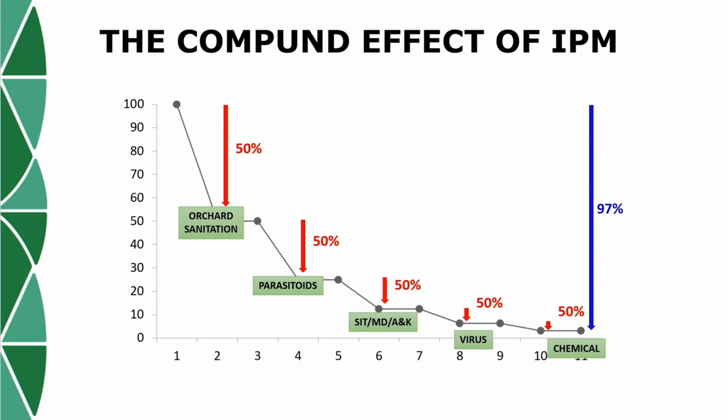Then incorporating SIT, mating disruption or attract and kill, we can reduce this by another 50%. We could then use a baculovirus, and this would reduce it by at least another 50%. And then lastly, a chemical spray, should we need, and this would have another 50% reduction in a worst case scenario. So what you can see here is a very compounded effect of what is a very conservative expectancy of what efficacy we would get from these various different parts of our RPM program. And at the end of the day, we've been able to reduce FCM infestation going into the packhouse by 97%. And that's assuming a 50% efficacy, which is quite low for all the various inputs here.